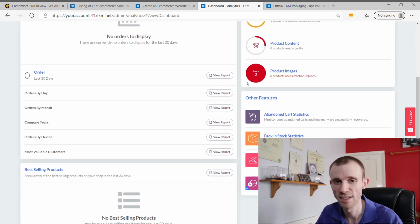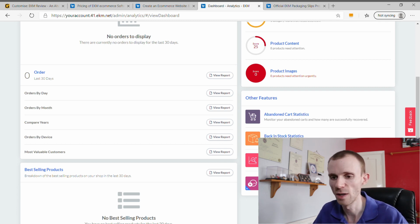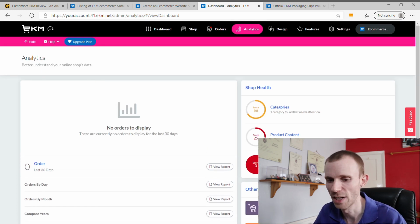You've got search statistics, which says what people have been searching for on your site. You've also got back in stock notifications and abandoned cart statistics. If you want to, you can also upgrade and pay for the advanced web statistics, which gives you more information about how visitors have come into your site and what they do on your site. So if reporting and analytics are important to you, you might want to check the web statistics feature out. But that's pretty much it when it comes to analytics.